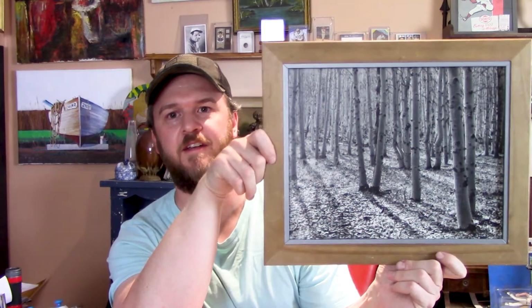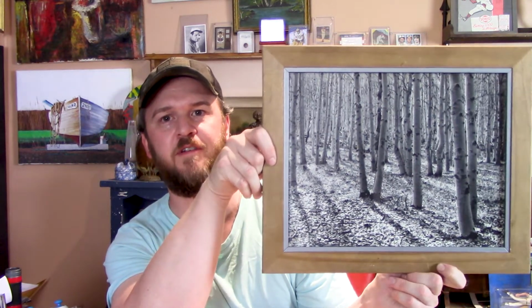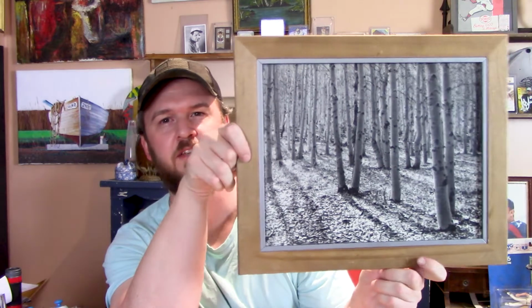The next piece I got here, this is a vintage silver gelatin photograph, a nature photograph. These are aspen trees.